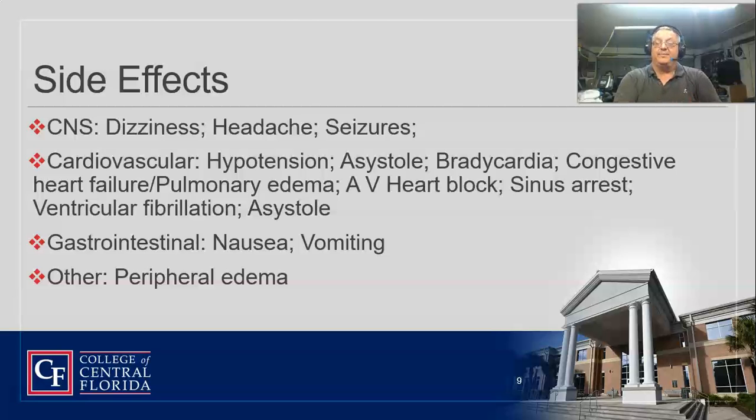That's what it does. It's the bully, okay? It doesn't let them open the door so the cool kids can come in and the nerds can go out, okay? So, again, that's what calcium does for our cell. So, it can cause congestive heart failure. It can cause an AV block to happen. They can go into sinus arrest, and here's the big one.